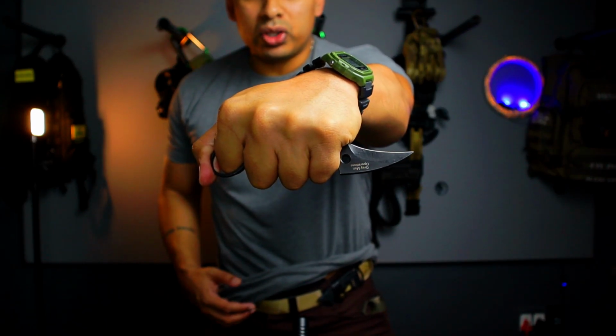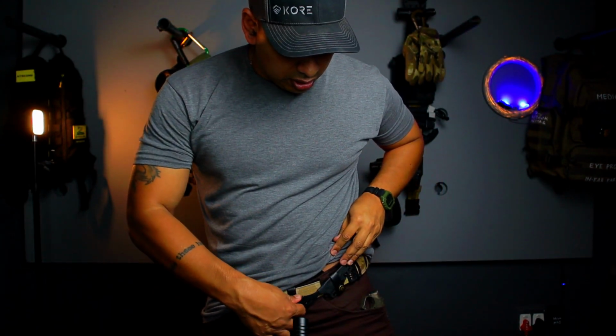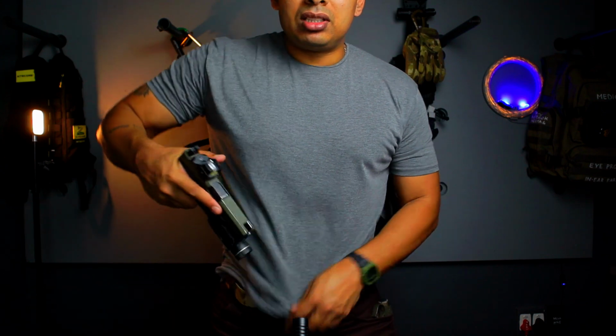Sorry about the sound also changing. This knife is still going through testing, so it is not on sale yet. But I'm thinking of only selling it in this configuration, the soft look configuration. I'm not sure. Let me know what you think about that in the comments.